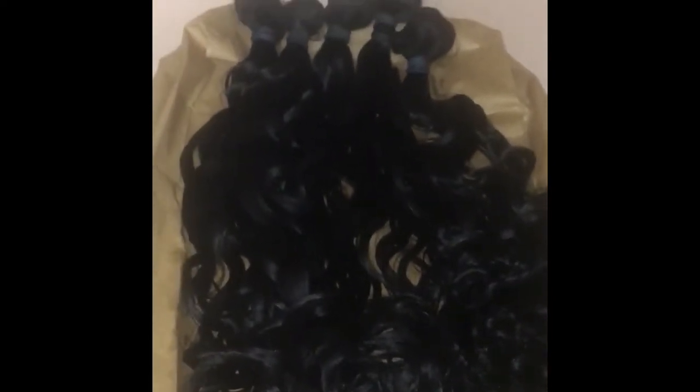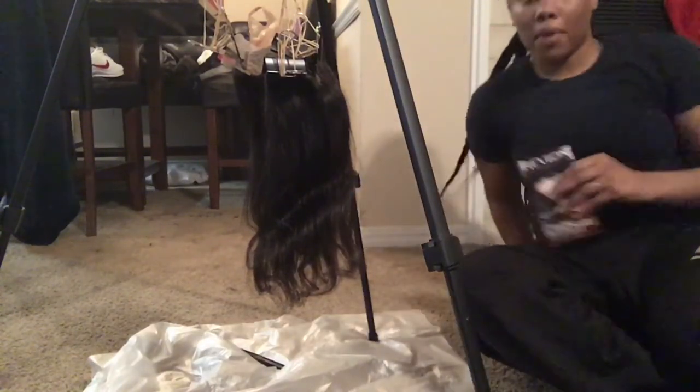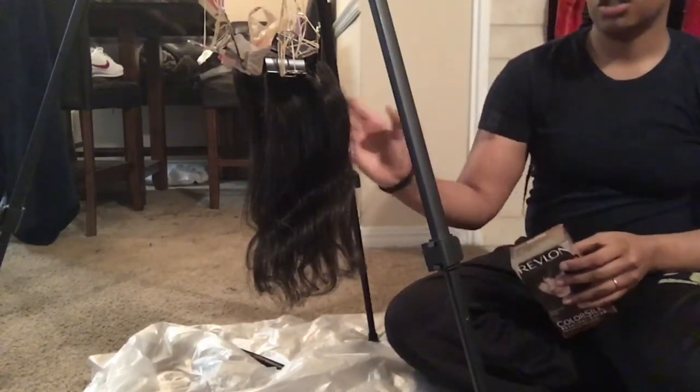This is the hair after it's been conditioned with the box dye conditioner that I got from Walgreens. After conditioning with the box conditioner, I used the Garnier Fructis Sleek and Shine shampoo, and then after I shampooed it, I used the Garnier Fructis Sleek and Shine conditioner. Right now, they are a little damp still, especially up here. Since they're still in the bundle, I think it's taking them a little longer to dry. They've been drying for about 2 days now. So I'm about to go in and dye my closure.